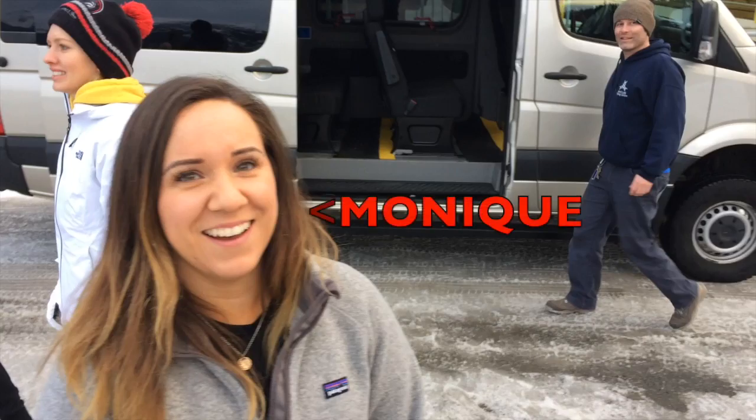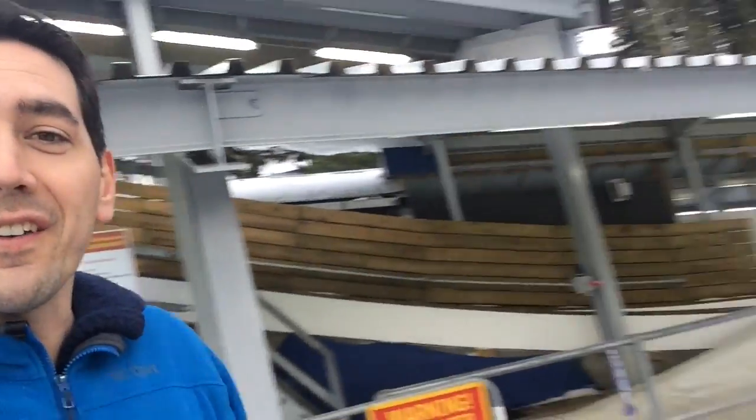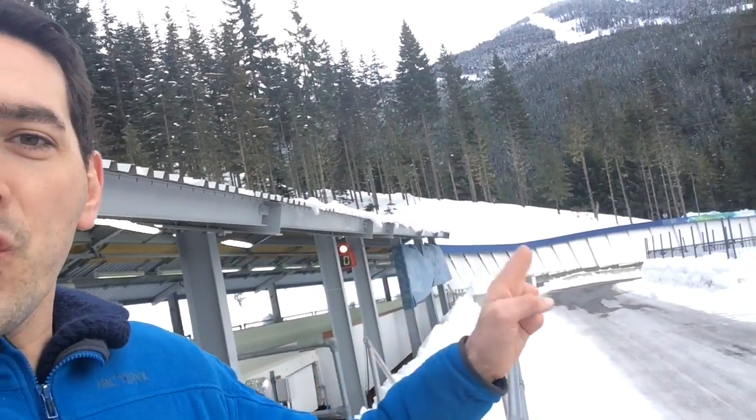So I'm hanging out at the turn number 7 start line at the Whistler Sliding Center. My friend and colleague Monique is going to be sliding down this track in a bobsled, which she's not thrilled to do. By all accounts so far, I think it's going to be cool to watch, and I'm here to meet them at the start line and cheer them on. Should be fun.